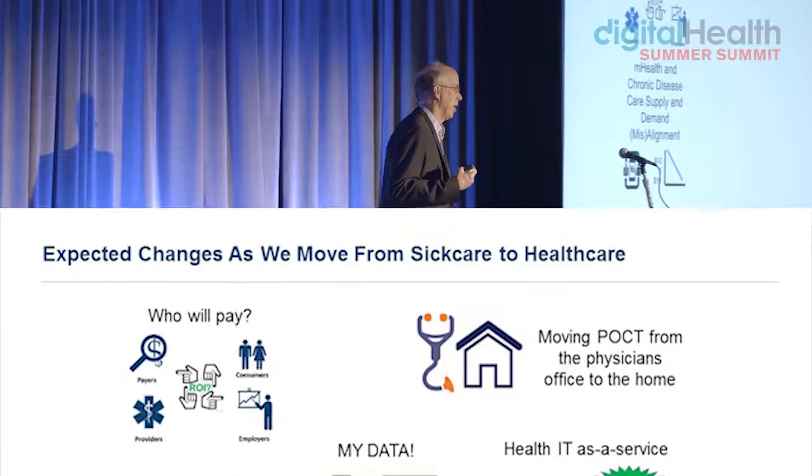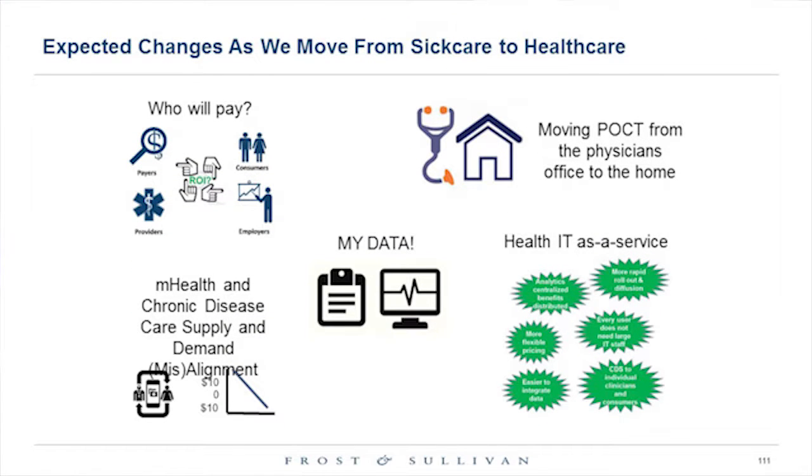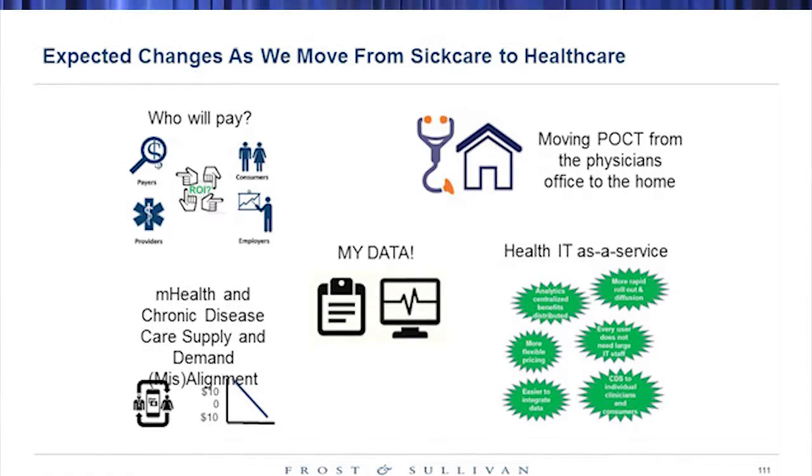One other item is the supply and demand misalignment that we've seen in terms of pricing. If you go talk to the big healthcare systems, they will tell you that if they're going to take 20% of their diabetics and put them on a mobile health solution, or 20% of their cardiovascular patients and put them on a mobile health solution, they need the price point to be about $10 a month, right? That's way, way below the current offering out in the system. So how do we move down that demand curve?